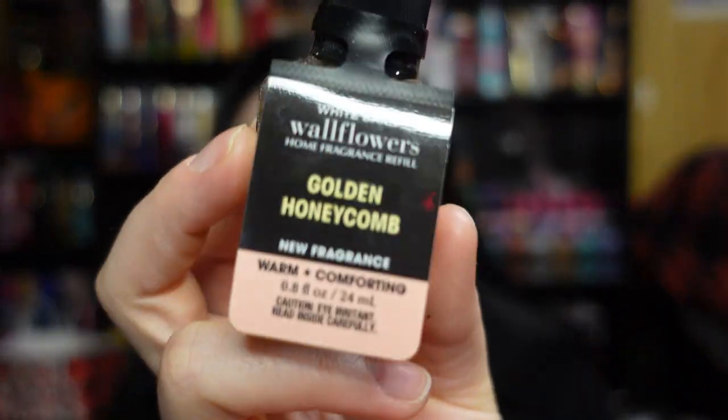But if there was gonna be a wallflower I was gonna get, it was definitely gonna be Golden Honeycomb, because this smells so good. This has notes of savory honey, cozy vanilla, and warm butterscotch. It just smells more like a butterscotch and vanilla than it does honeycomb. They could have definitely amped up the honey in that. I feel like the name isn't 100% accurate, you know?